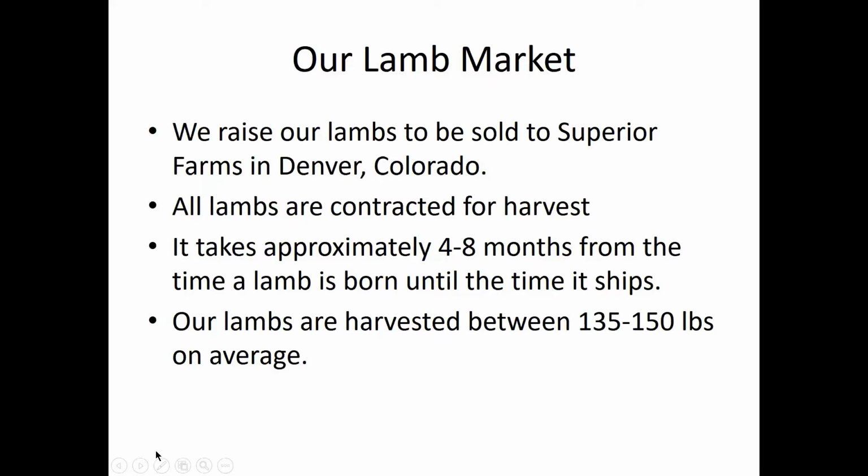All of our lambs are marketed out to Superior in Denver, Colorado. We've actually been with Superior for, I believe, 20 or 21 years now. Done a lot of good business with them, and it's been real interesting growing with them as well as increasing our flock over the years. When I moved here about 7-8 years ago to come back and work on the family farm, they'd range anywhere from 650 to 800 ewes, depending on the year. But now we've increased that up to about 1,700 ewes.